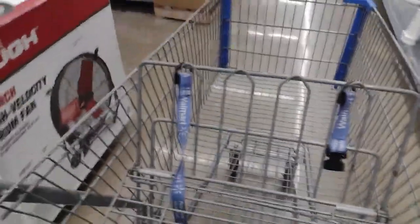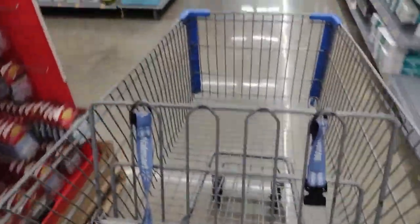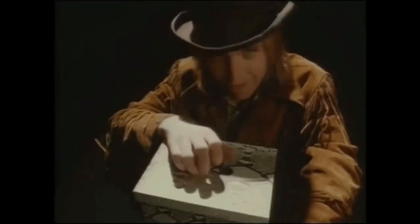I like the Traveling Wilburys. For sure. Shout out Traveling Wilburys.